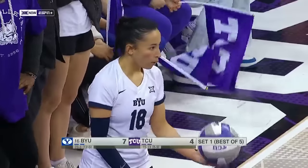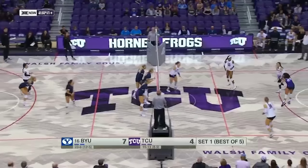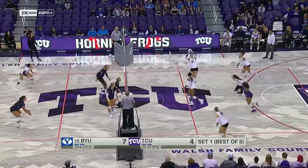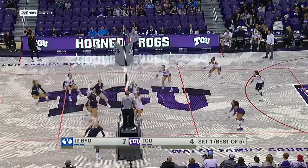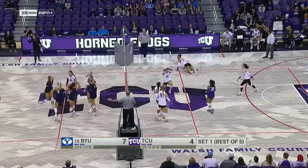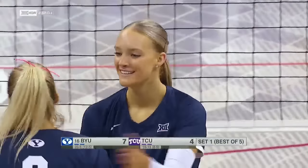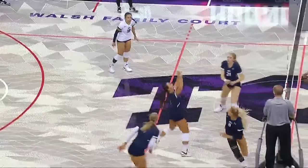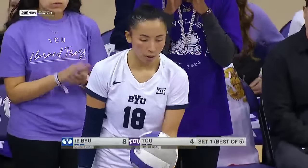And that should result in a lot of opportunities for the outsides, for some from balls that get set or hit into the seams. Diapo with the serve for BYU, and there's a kill on the outside. Katie Pryor with that kill. Yeah, Pryor a couple kills early. You see this one off of the off-speed dig. And the ball ripped sharp into the cross court from Pryor. Pryor 6'4 out of Henderson, Nevada.